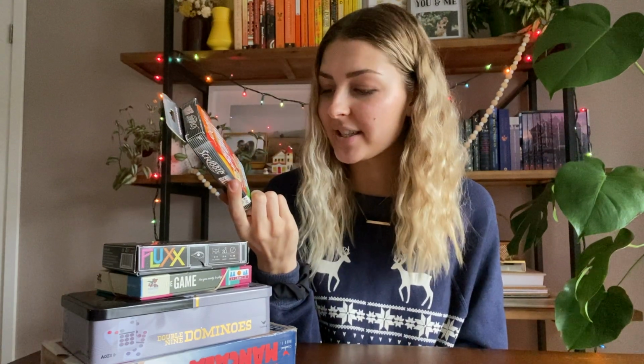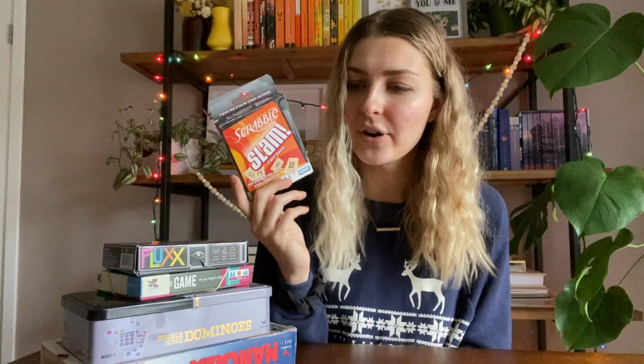I have actually never played this game. I think I just bought this at Target like 10 years ago and have just never played it before. I'm assuming this is just a very short, quick version of Scrabble. Don't know why I bought this because I hate Scrabble, so I don't know why I would want to play this game ever. So this might be going on our get rid of category because I don't want to just keep games that literally no one will ever play.